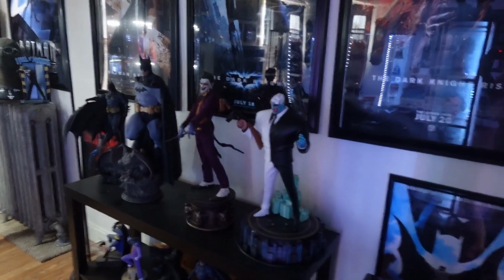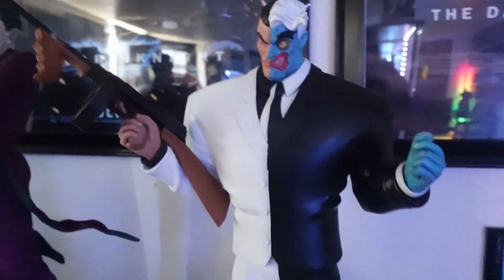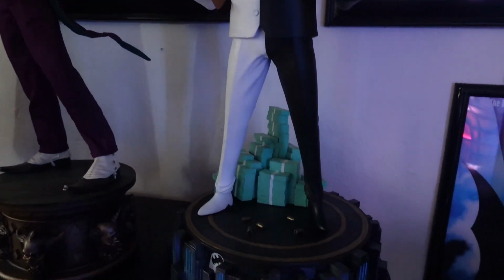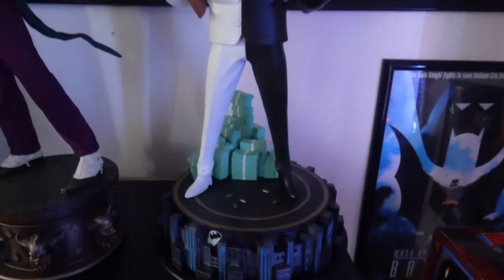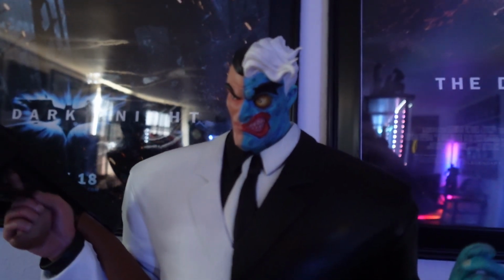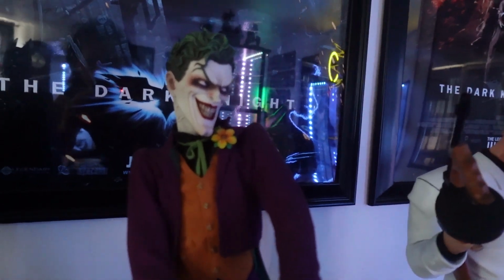So here we have my quarter scale figures, or excuse me, quarter scale statues. More Two-Face. This one is just awesome. And he's got stacks of money back there. And the base for this is just huge. Did a great job on the paint for the face. And we have Sideshow. They make amazing statues. You got the Joker.